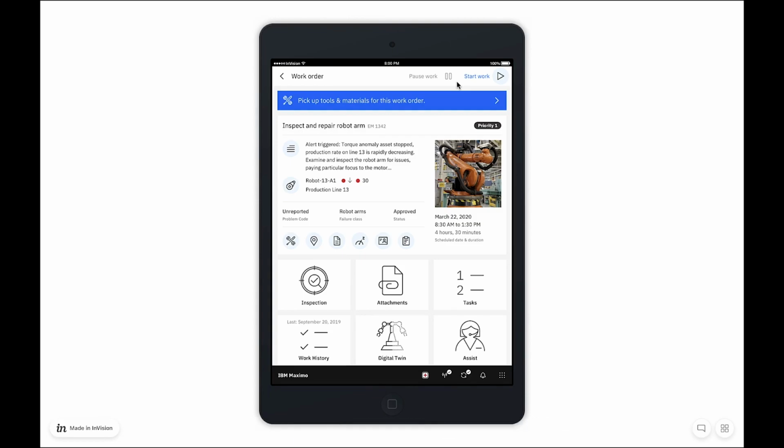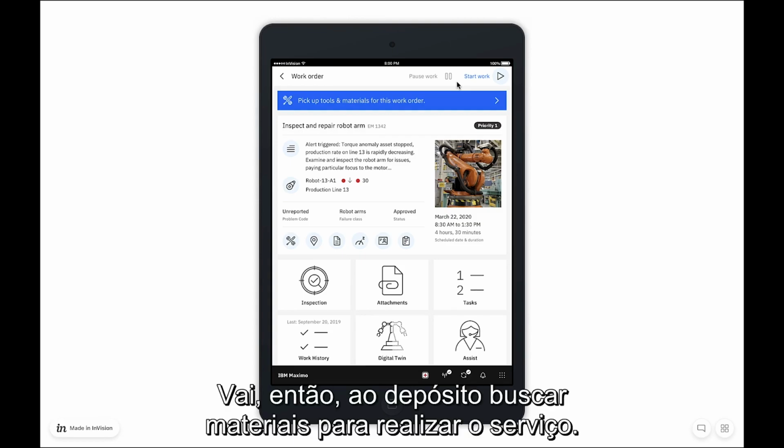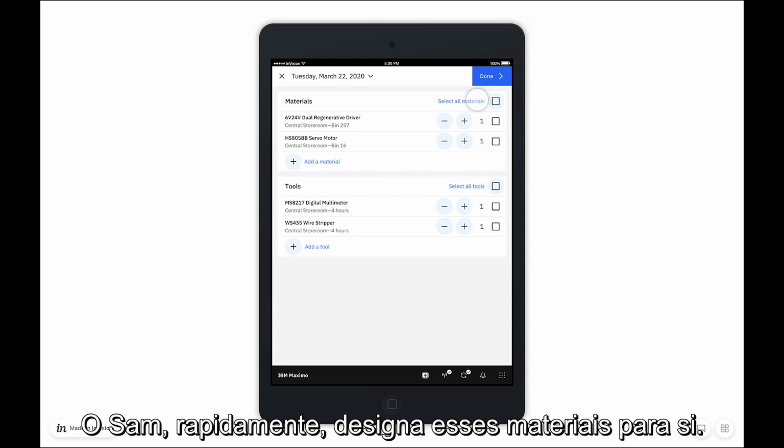He opens the work order. He heads to the storeroom to pick up materials for the job. Sam quickly issues the materials to himself.